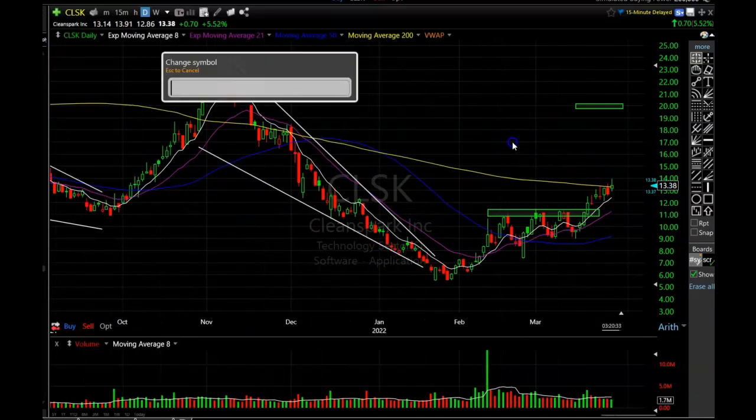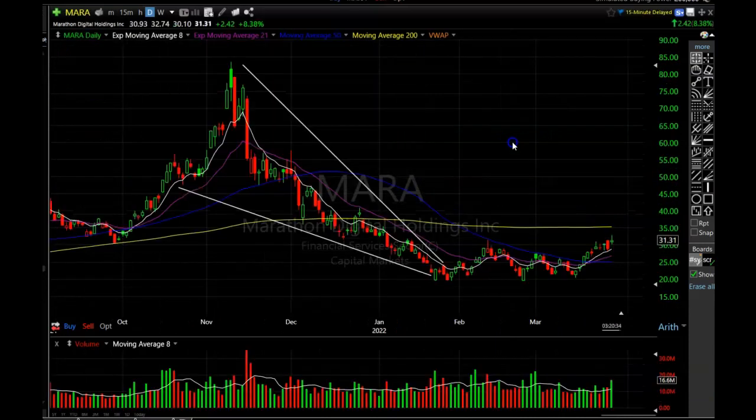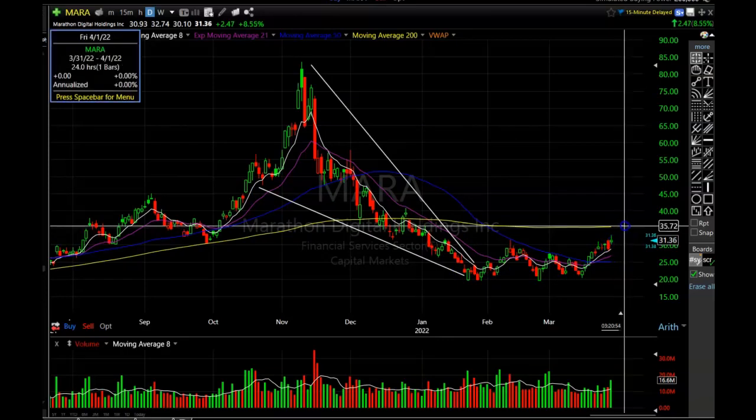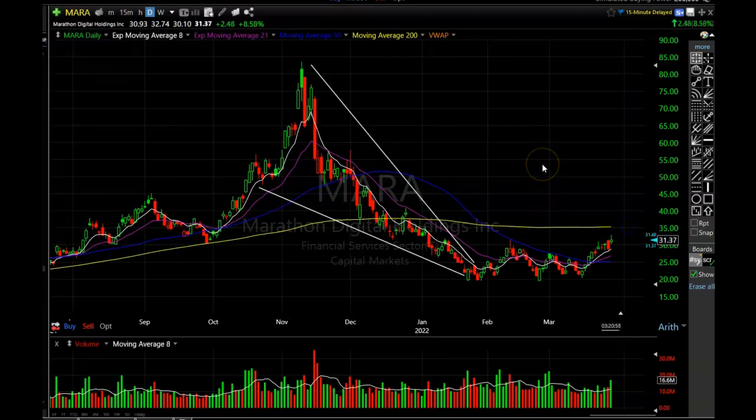But let's take a look at some of the other ones. Let's take a look at Marathon Digital, ticker symbol MARA. We can see basically the same thing. Mara has been grinding around sideways, kind of bouncing between 25 and 20, but now it has moved above that 50 period simple moving average and is riding up that 8 period exponential moving average. So it looks like Mara has a date with that 200 period simple moving average right around 35.50. So I think Mara is definitely going to be hitting that in the next couple of days, maybe a couple of weeks at the most.